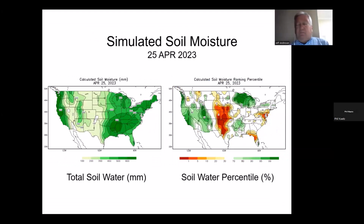Our soil moisture, with very little evapotranspiration taking place this last week, is still running above normal across most of the state. On the right-hand side here, the panel is the percentile, and this is for the whole profile. Looking here with the greens, you can see over much of the Great Lakes region soil moisture content is still running above normal for the last week in April. That's not a big surprise given where we've been.